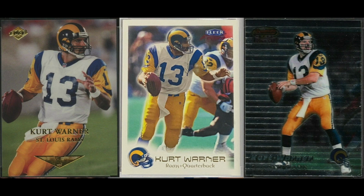Warner's rookies are from 1999. He sort of entered the league late in the season, so he's actually not in a lot of the sets. He only has about 10 or so official rookie cards. Here's a Collector's Edge, a Fleer Focus, and a Bowman's Best.